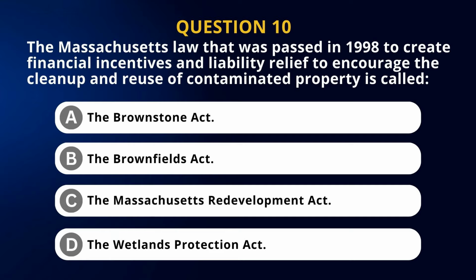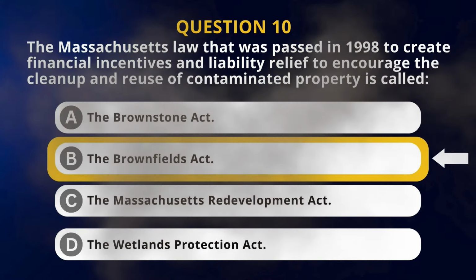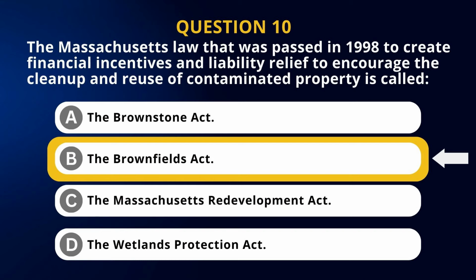And the answer is letter B, the Brownfields Act. Okay, so Brownfields Revitalization Acts are definitely things that you learn about in real estate courses. You learn them on the national or federal level, and you learn them on the state levels. So here in Massachusetts, we have the Brownfields Act. It was passed in 1998. Sometimes that might be relevant, sometimes not so much so.